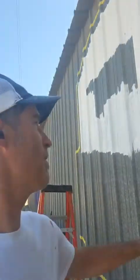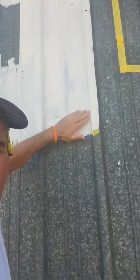But I think this paint is dry enough now I can do a second coat. So yeah, I'll second coat this and then start with the gradient.